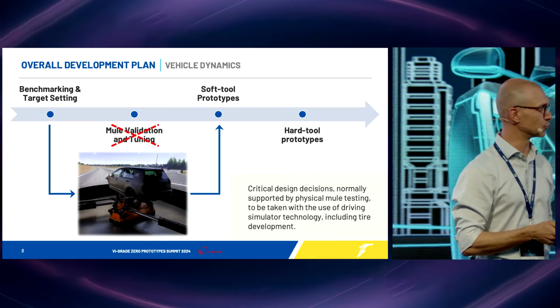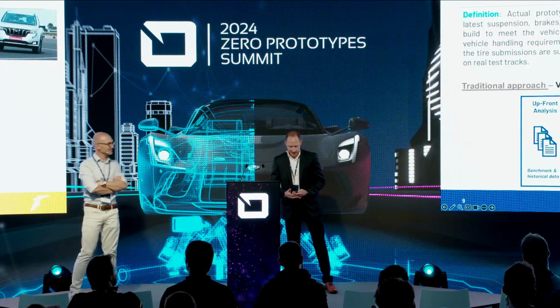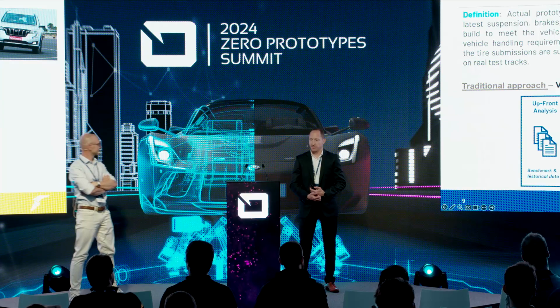Okay, so I'll hand it over to Rutger for the difficult and technical part. Let's see. So yeah, a bit more about the development methodology.